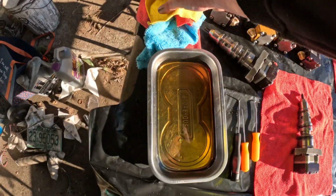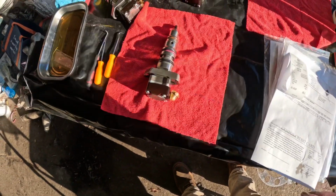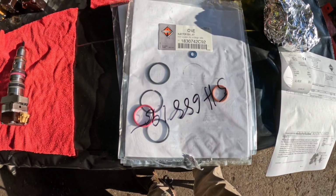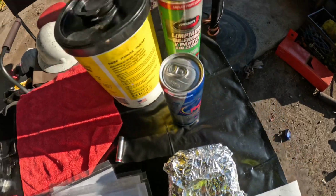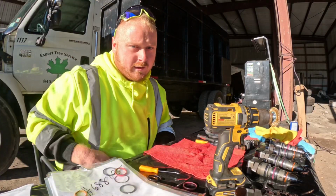Got all the injectors here, so start pulling all the O-rings off. I'm gonna do a time lapse. Right now I'm just showing you the basics of what you need, alright? You need your invoice. Your O-rings. These are OEM O-rings, so they're really expensive. You're gonna need a breakfast sandwich, a Red Bull, brake clean, hand towels, clean rags, like I said, and some clean oil.